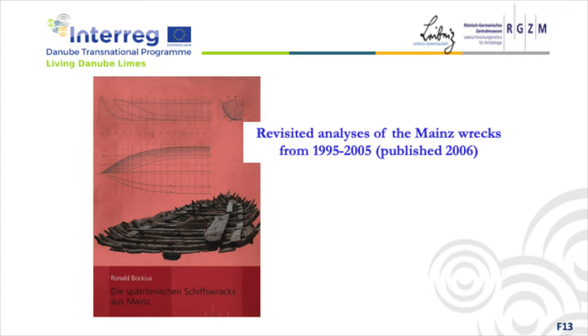So since the beginning of the 2000s I was in charge of a revisited analysis of the Mainz wrecks, which was published in 2006. And there I think I justified also the problem of the geometry of these boats in detail.